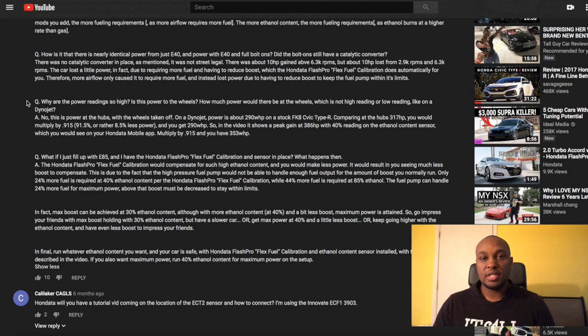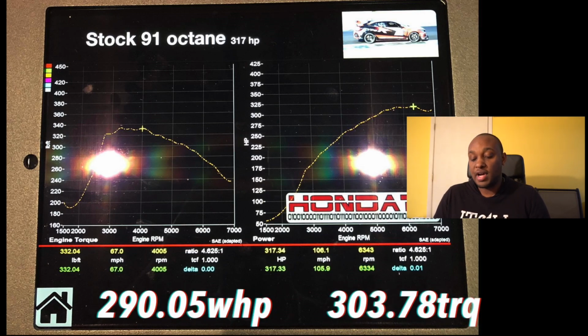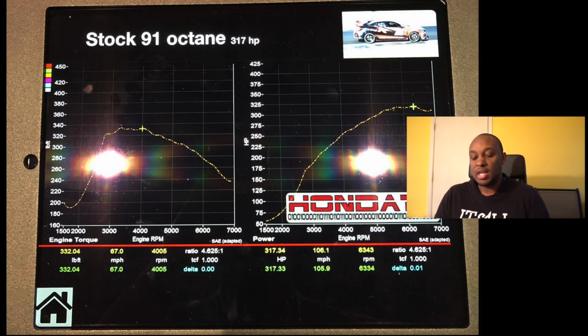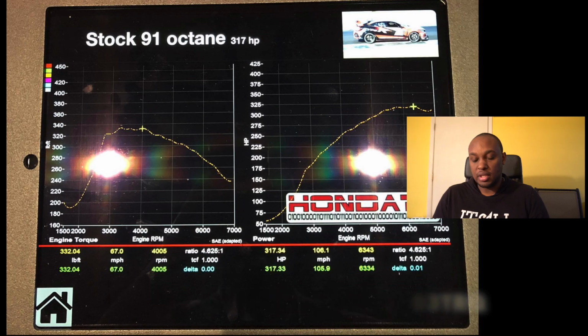So let's get back to the slideshow where we had the stock tune for the 91 octane. I'm going to go back to that. For the stock tune on 91 octane, it made 317.34 horsepower and 332.04 torque. Multiply that by 0.915 and you have around 290.05 horsepower and 303.78 torque. That sounds a lot better and sounds basically around the same ballpark, which is pretty insane.